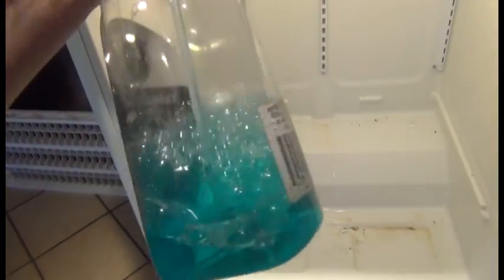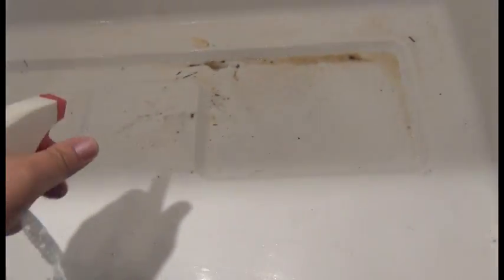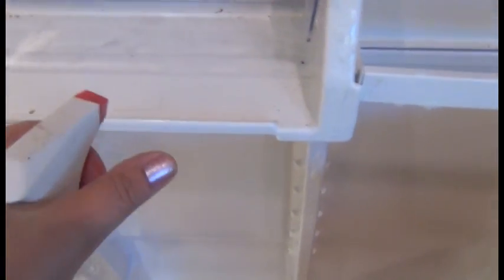So I'm using my Dawn and white vinegar, and I'm just going to spray the entire contents and let it soak through the freezer. Put a lot of that stuff right here at the bottom. And while this is soaking, I'll just do the freezer. And then we'll come back with the hot water and bleach, rinse it off, and then rinse the whole thing again with water and put everything back in and try to organize it.